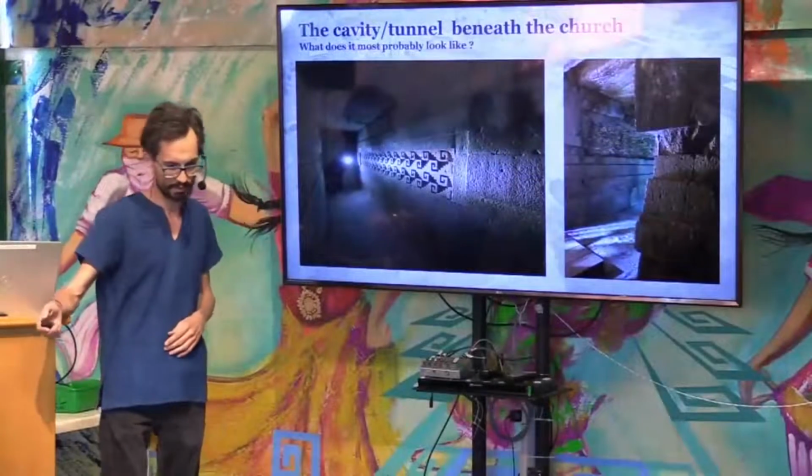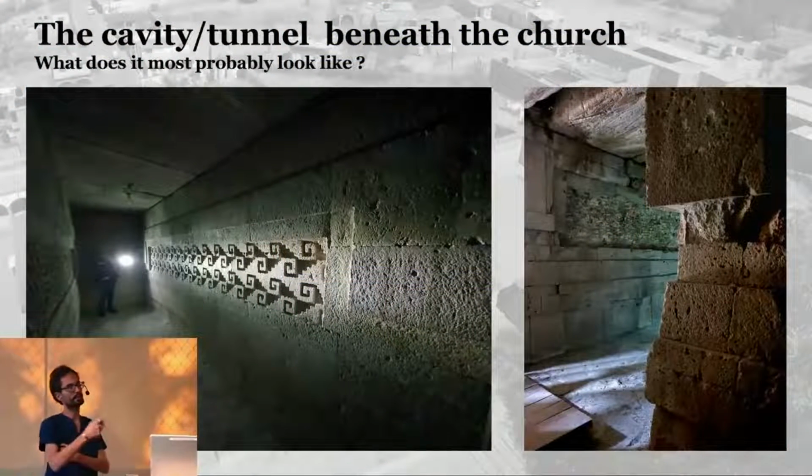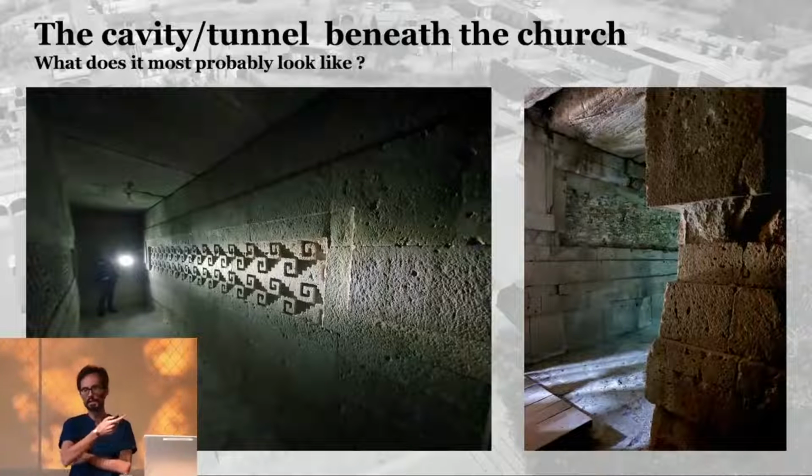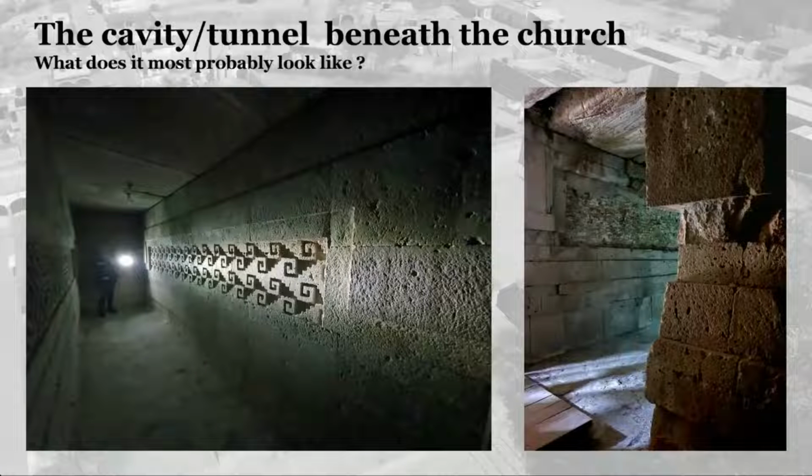And that's where this slide comes in that I wanted to show you. It's a visual reminder of what the two tombs already known in Mitla look like. And so the most probable explanation is that this void under the church is most likely another tomb. I think it's probably just a tomb, not more than that. It could be the most important tomb in Mitla, and that would be the reason why the church is on it.